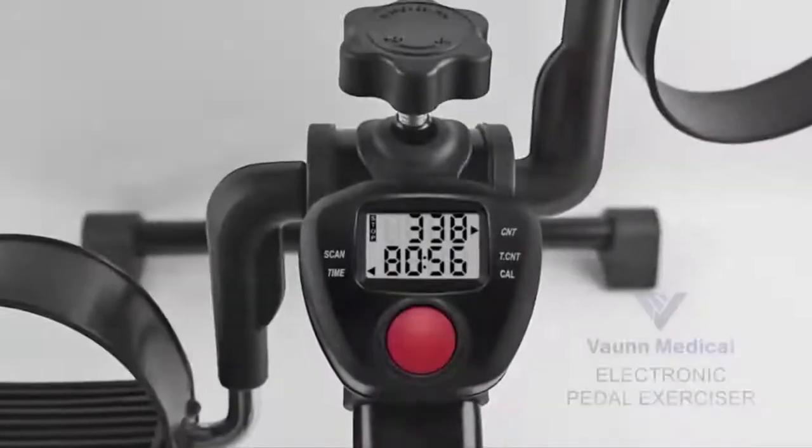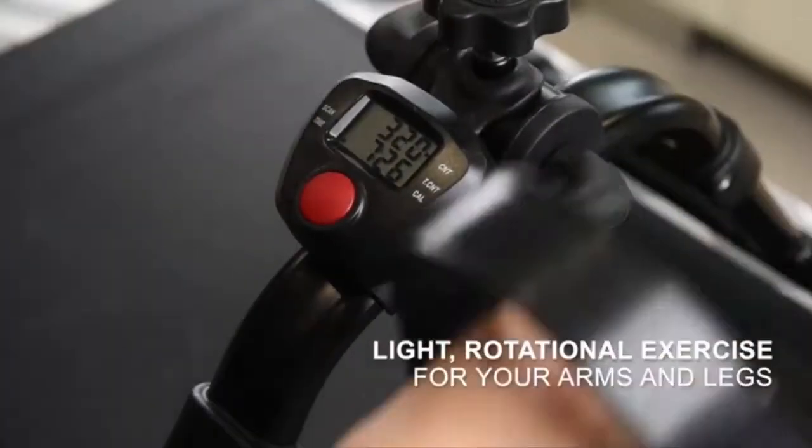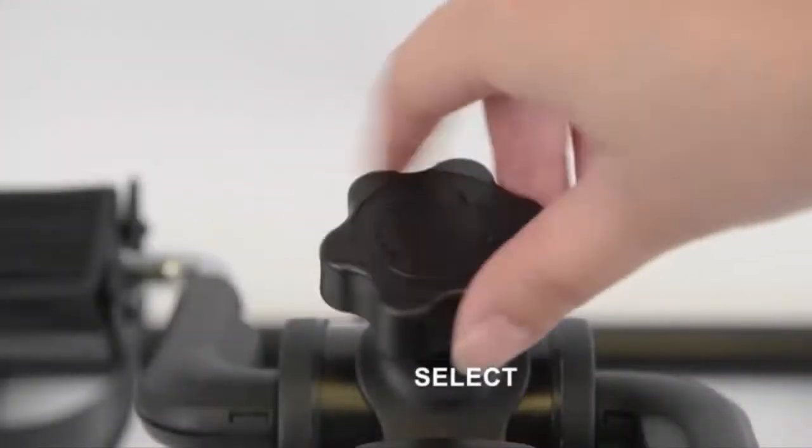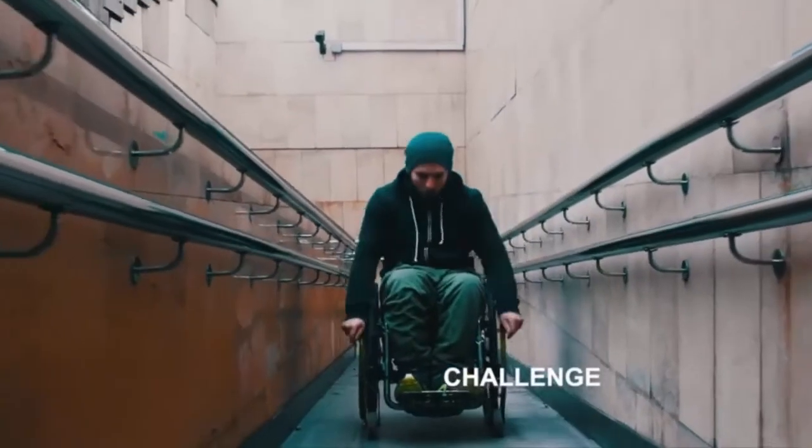Number 2. Vaunn Medical Folding Pedal Exerciser with electronic display for legs and arms workout. New model with wider base and heavy-duty frame for increased stability and support during cycling. Designed with a lower height to better fit under desks and tables. Combine your favorite activities with your workout routine.